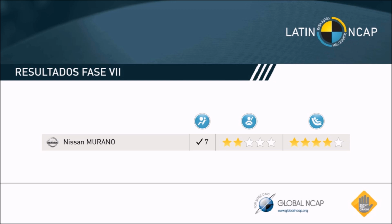There was a footwell rupture that was also caused by the intrusion of the transfascia tube and the steering column as well. And these 2 parameters offered, according to the protocol, more risk of injuries and serious injuries to the driver. That's the reason why the result ended up being 2 stars.